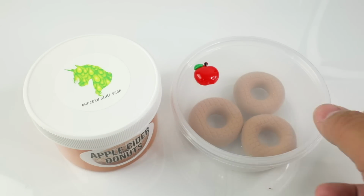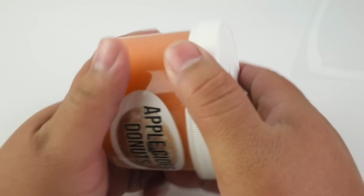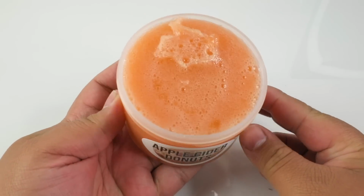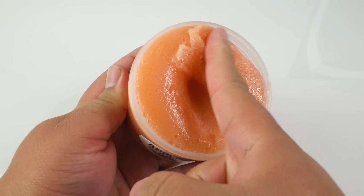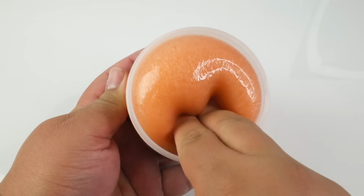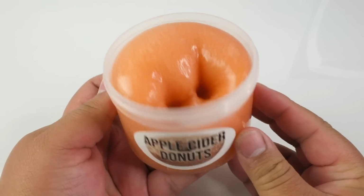This one is a clear base slime scented like apple butter and not like apple cider, because I like the apple butter scent a little bit more. I think it even smells like apple cider a little bit more. I don't know. It's kind of weird. But yeah, I really love the color of this. It's like an orangey, almost brown kind of color. And it's really, really cool, especially in the sunlight.